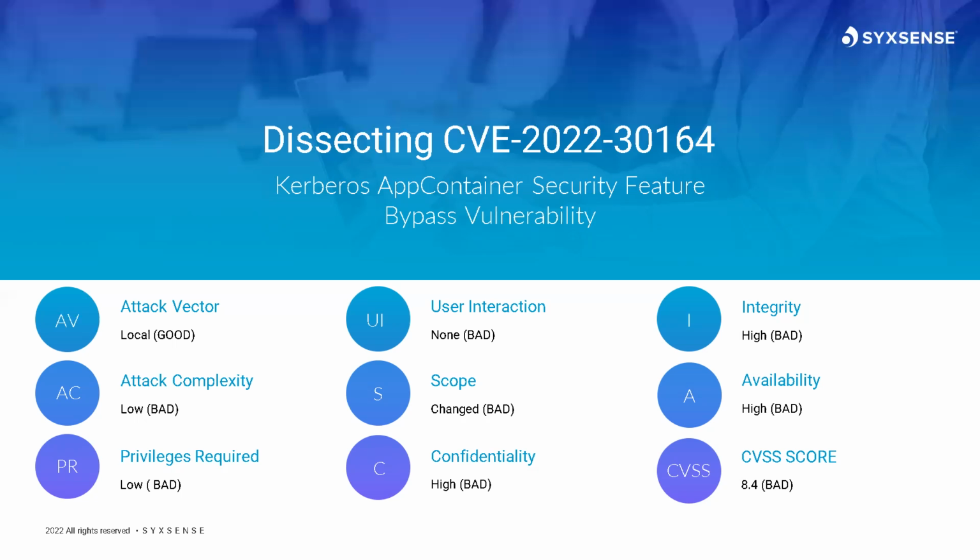Now, a low privilege attacker could execute a script within the app container to request a service ticket and thereby gain elevation to the service privilege, and this also has a scope change. In this case, a successful attack could be performed from a low privilege app container, and the attacker could elevate their privileges and execute code or access resources at a higher integrity level than that of the app container itself. Now, Microsoft has issued an important vulnerability severity, but a CVSS score of 8.4, which is still bad.